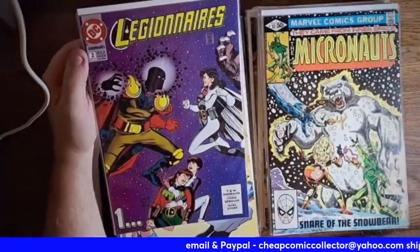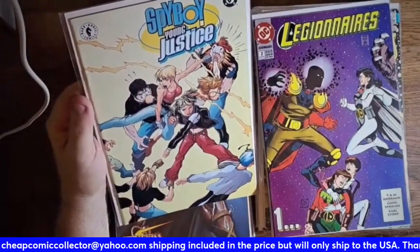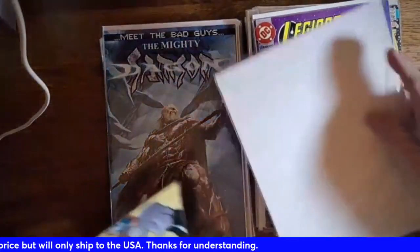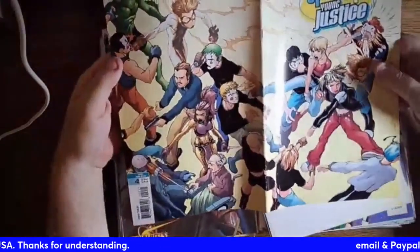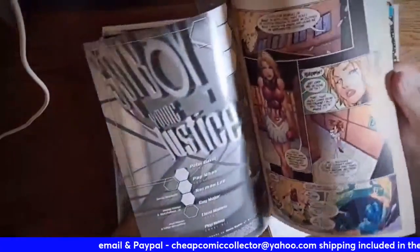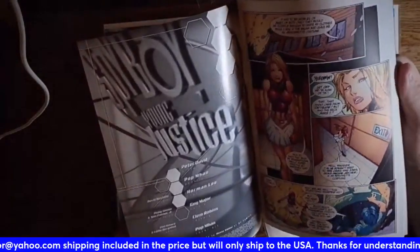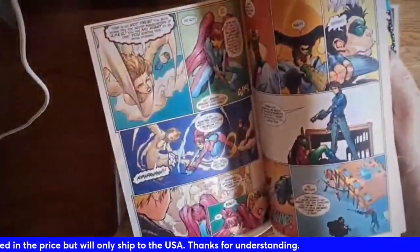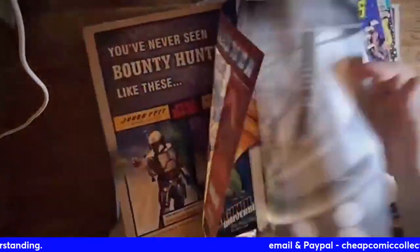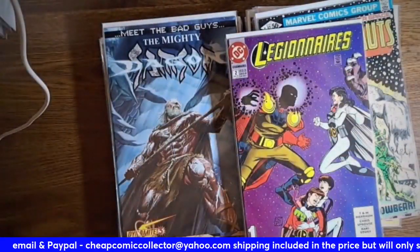Legionnaires number 2 from the 93 series. And this one's Spy Boy / Young Justice, a team-up from DC and Dark Horse. Nice wraparound cover. This is number 2. And I'm not sure who produced this, if it was DC Comics or Dark Horse. I mean, they always team up, but this one actually says published by Dark Horse, so. Let's see, what's next?